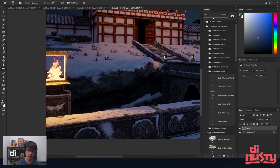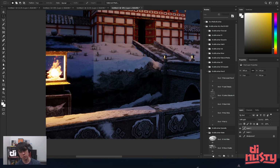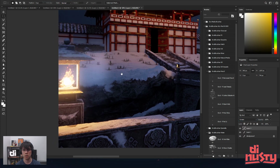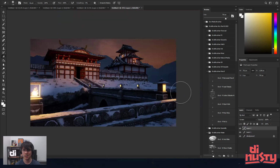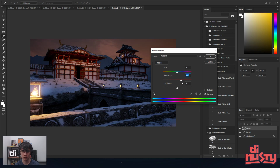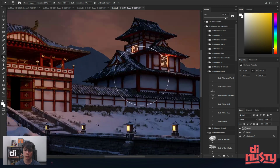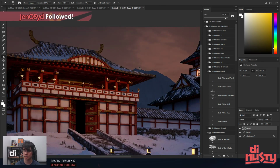Fire looks pretty cool. I think maybe at the core of it, it could be much brighter. What is going on? It's like not saturated enough. Anyways, yeah, getting a bit more glow would be pretty useful. And then really making it feel like these windows are where a majority of the lighting is coming from.